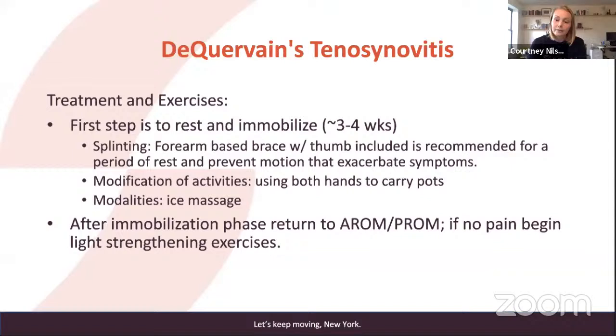Some other things that I recommend are modifying whatever activity is causing the pain. That could be a poor ergonomic setup at home, or if we're using our phone a lot with our thumbs, perhaps using our other fingers instead. If you're picking up your child with that scooping motion, try to use both hands and bring those thumbs in. Those are just activity modifications, but if you're having a lot of pain, I do recommend some ice to help decrease the inflammation.